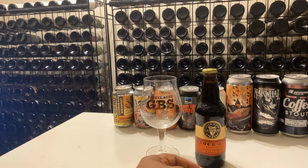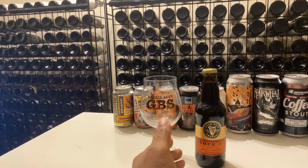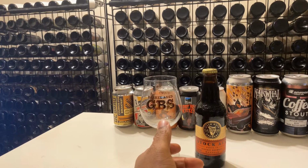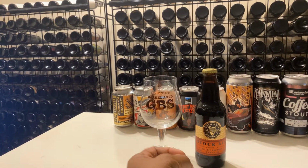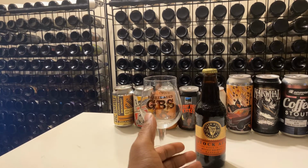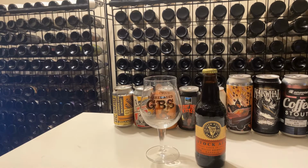So this beer is not a totally different take on a stock ale. This is their version of a stock ale, right? What they like to say is that they get to bring two totally different beers together, a stout, an imperial stout, and a barley wine, to create this stock ale, a unique product, right?